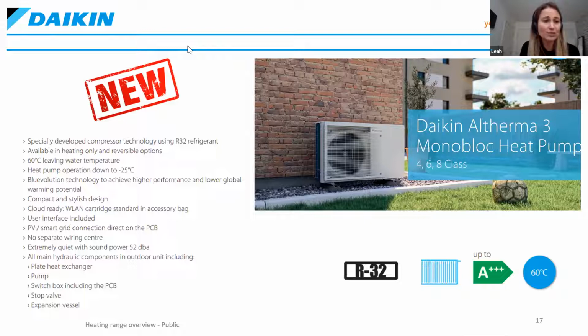So this model can actually go up to 60 degrees water temperature, so it's still classed as a low temperature monoblock. With a heat pump, we're looking at working on lower temperatures than you would have with your gas boiler, but we can now achieve up to 60 degrees, which is really good news. However, we would still recommend between 45 and 55, which I think we're generally all starting to do anyway, regardless of the heat source we've got, to try and reduce carbon and energy bills. As already mentioned, the heat pumps can operate down to -25. So I think it's safe to say with the areas that we're covering, we're not going to have any issues with that. It will just happen that the heat pump has to work a bit harder in those winter months. The design is a little bit more compact, a little bit more stylish.